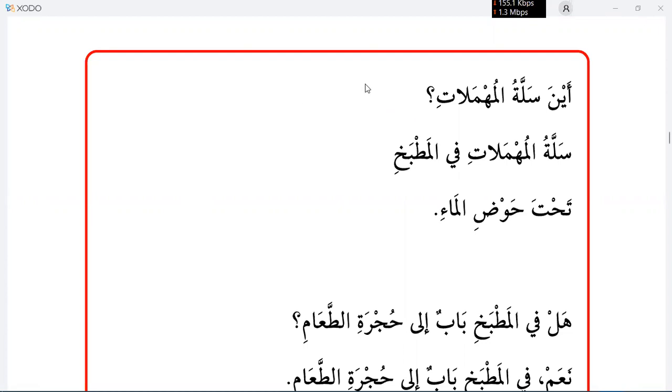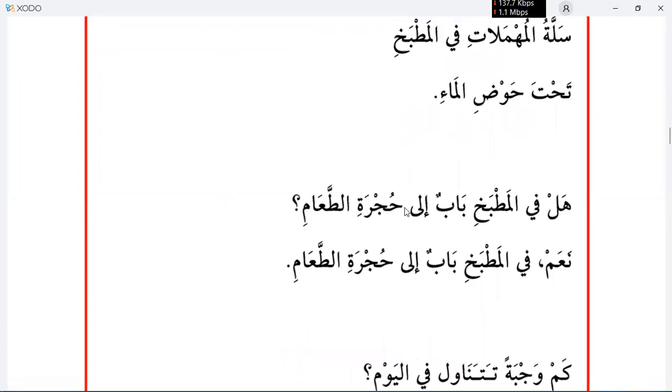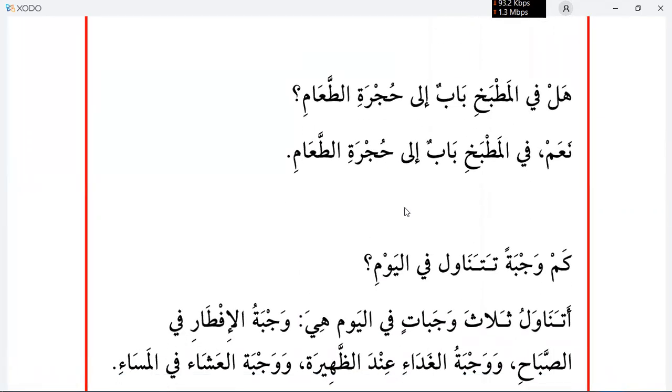أين سلة المحملات؟ Where is the trash can? سلة المحملات في المطبخ. Trash can is in the kitchen. تحت حوض الماء. Under the water basin. هل في المطبخ باب إلى حجرة الطعام؟ Is there in the kitchen a door to the dining room? نعم في المطبخ باب إلى حجرة الطعام. Yes, in the kitchen there is a door to the dining room.